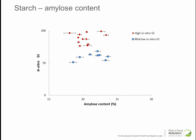So we wanted to understand whether in our potato samples that we were screening, this was also true. So we had a look, and the red dots are the high in vitro GI lines and the blue dots the lower ones. And our 3 lines of interest are over here. So they were not actually grouped together to be any different from the other lines. However, we did see that most of the high GI lines tended to be on the lower amylose content side, and most of the low GI were over here.